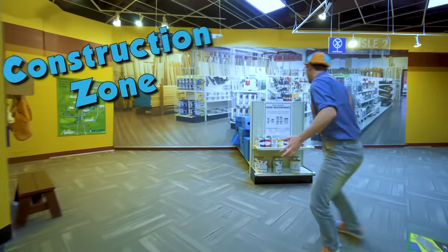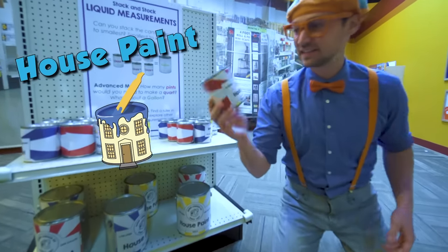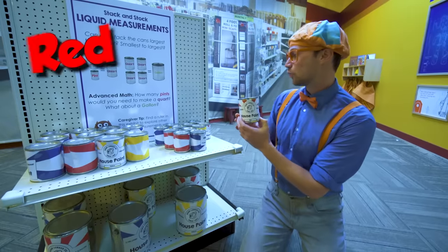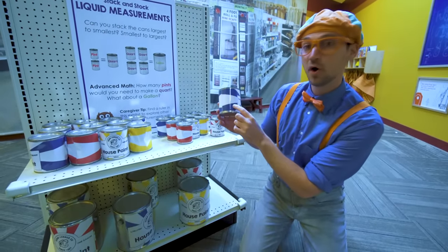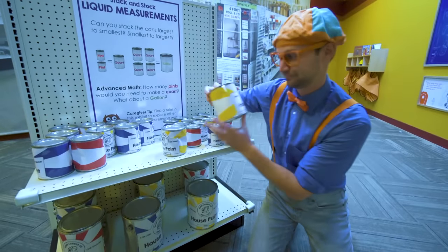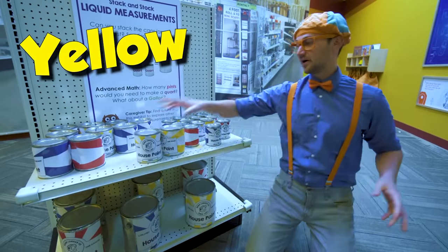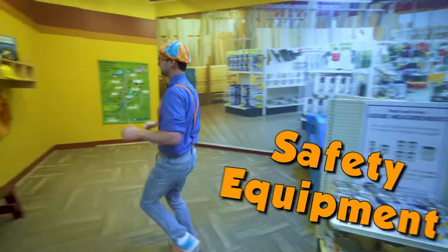Construction zone! Whoa! Look at this! House paint! This paint is the color red. This paint is the color blue. And this paint is the color yellow. All right, there's a bunch of stuff over here, but first we need to get on our safety equipment.